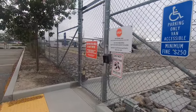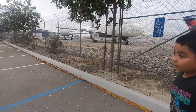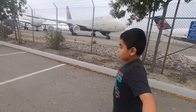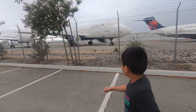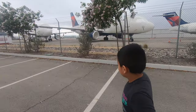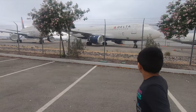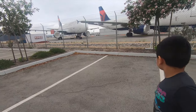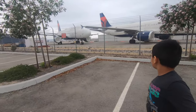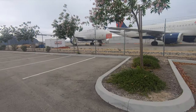Let's walk this way, we'll see. And there's a dollar deposit. So we're walking. I think they don't work, huh? Nope, they don't work. Restricted area, Ethan. Do not enter.